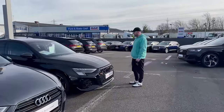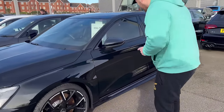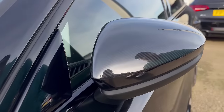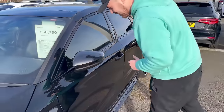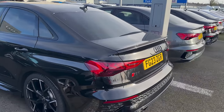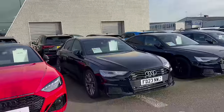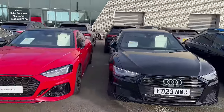Is that the RS3? I think this is it. Oh my God, it's actually pretty. Is it wrap? It might be PPF. That RS3 is cool. Oh, damn. Is that the same RS3, isn't it? It doesn't have the carbon wrap though. I kind of prefer it without it, to be honest. I like that, that's smart. That is nice. The RS5, yeah.